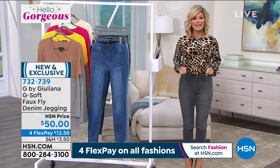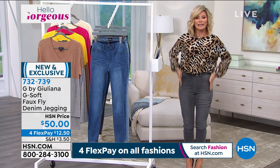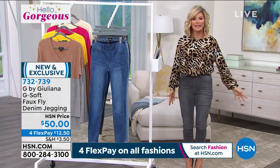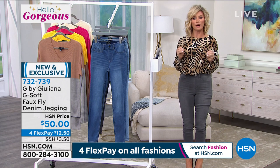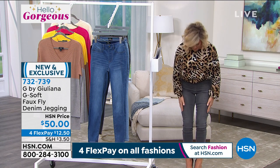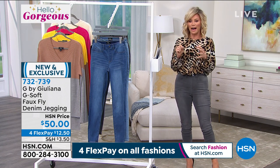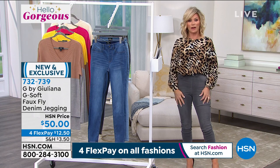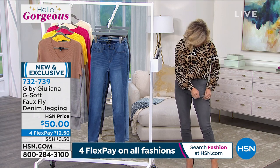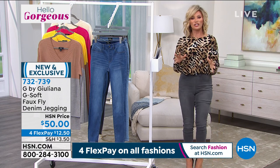Notice again, nothing is digging in. You don't have to worry about this digging in at your waist. It's giving you that nice, long, lean look, but it's not digging in anywhere. It's as comfortable as wearing a pair of leggings. That's the beauty of these. It's a nice skinny, but it's easy to get off and on. You would think, oh my gosh, you probably killed yourself getting in. But do you see this stretch? It comes right back. That's the beauty of this jean.